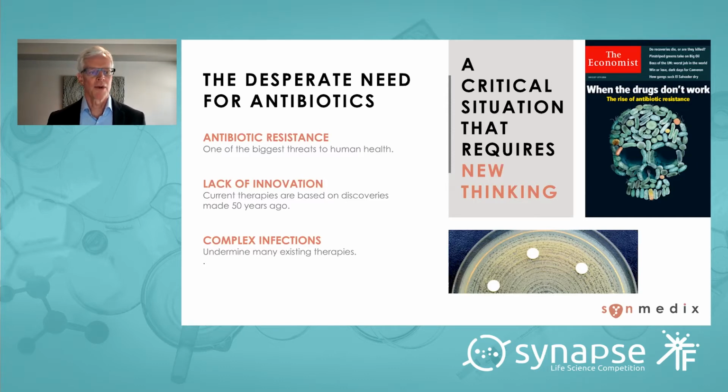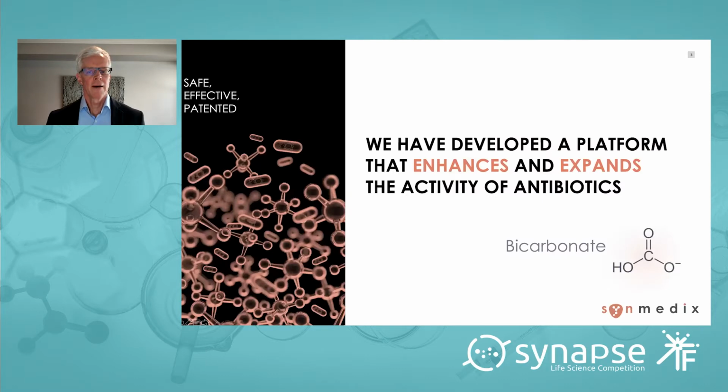Antibiotic drug resistance is one of the biggest threats to human health. It's due in large part to a lack of innovation. Current therapies are based on discoveries that were often made more than 50 years ago, and these are just not suited for the complex infections that we're seeing today. This technology was discovered in my lab. We've been working on antibiotic drug discovery for more than 20 years.